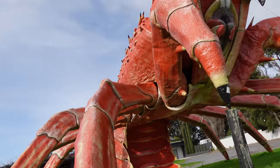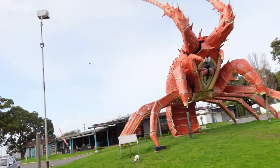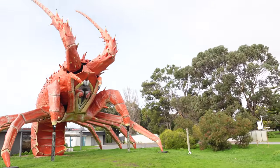Genuine fiberglass. This makes the big prawn in Ballina look a little bit weak, I'm afraid to say, Mr. Perry. I'd call it a crayfish, but they call them lobsters in South Australia. I don't know if they're different or not, but anyway, there it is. And it's a beaut.